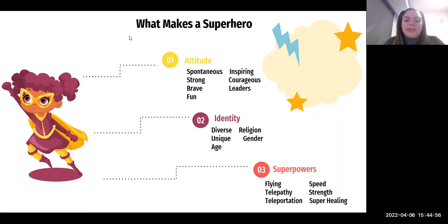And we decided to incorporate this slide because a lot of these elements that the superheroes have, the kids that attend Carney Academy also have them.